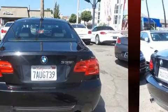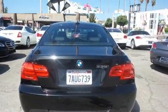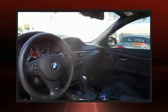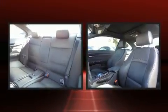BMW made sure to keep road handling and sportiness at the top of its priority list. It features an automatic transmission, rear-wheel drive, and a 3-liter six-cylinder engine. Turbocharger technology provides forced air induction, enhancing performance while preserving fuel economy.